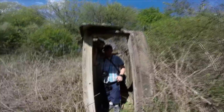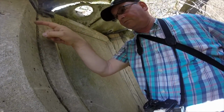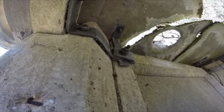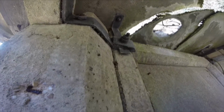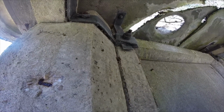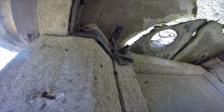We've got something up here. Oh yeah, some graffiti up here. 1962, so it would probably have been from the fogman who was there. I'm trying to make out what it says. Can't quite make that out. It's got dates anyway. 1962. Forging, yeah.